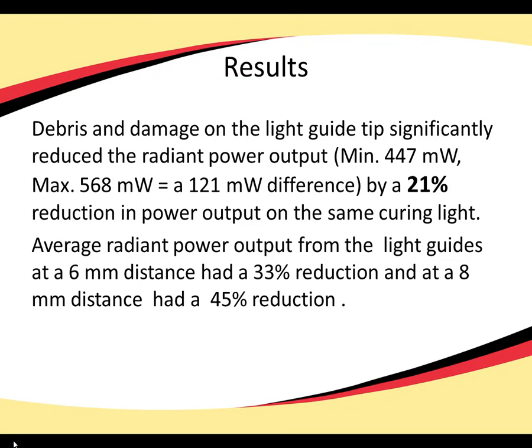The results of this study are very striking. It's what you would have expected. Debris and damage on the light guide significantly reduced the radiant power output by around 21%. Radiant power output from the light guides at 6 millimeters, the distance away from the light guide tip, had a 33% reduction. At 8 millimeters distance away, we had a 45% reduction.